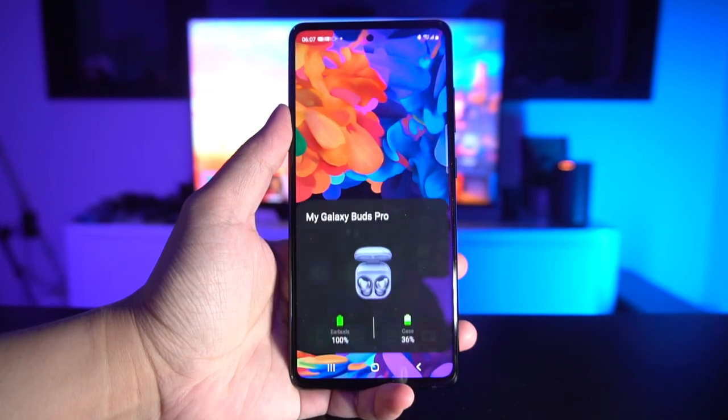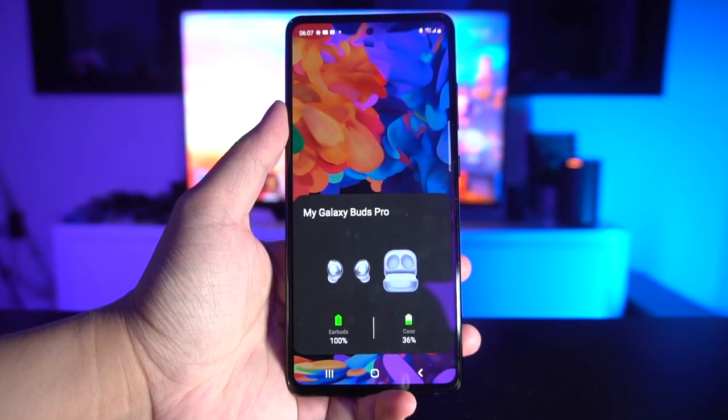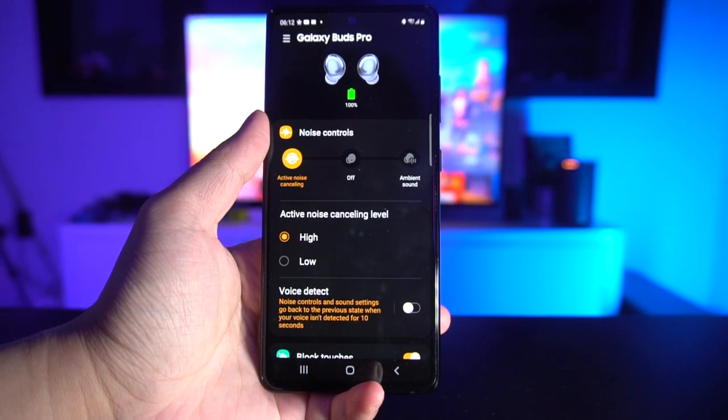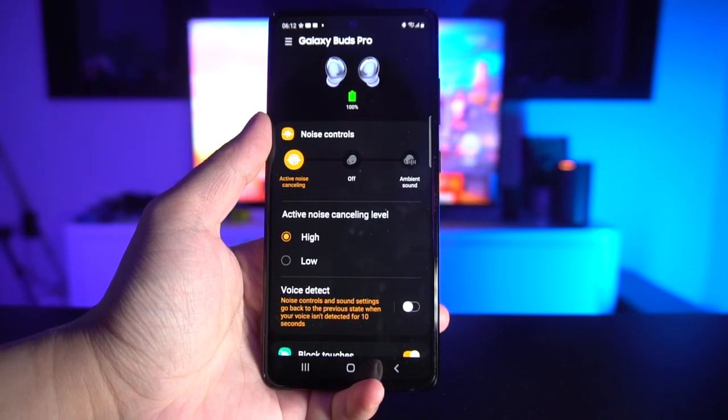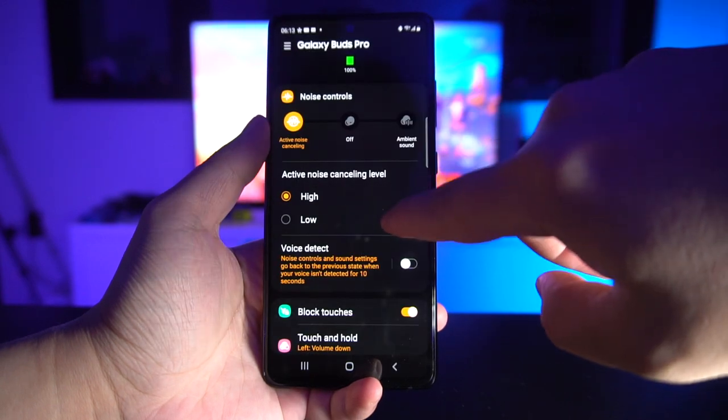It could be a Samsung, a Sony, an LG, or a OnePlus phone. Doesn't matter. As long as you've got the Samsung wearable app on your phone and you're signed into your Samsung account, you will be able to enjoy a certain degree of seamless integration, including instant pairing and automatic switching between devices for phone calls and watching videos, and you will be able to customize these earbuds on the Samsung wearable app. That includes sound quality and features customization.